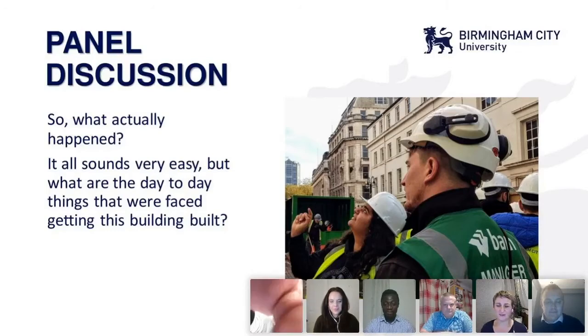It sounds really easy, very straightforward. And what are the actual day-to-day things that were faced in getting this building built? You mentioned the neighbours. So Phil, who were the neighbours on this project? And it was quite an important client, I think we'll say, one of the largest law firms in Birmingham. So Eversheds are the direct neighbour. And Jay had some direct contact on a regular basis, didn't you, Jay?